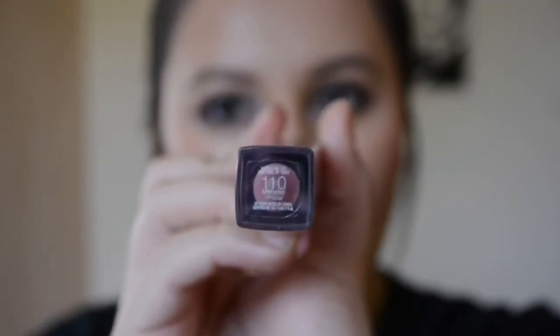For the lips, I decided to go with Maybelline's Lip Gloss in number 110, which is just a youthful, fresh, mauve berry looking color that just pulls the entire look together.